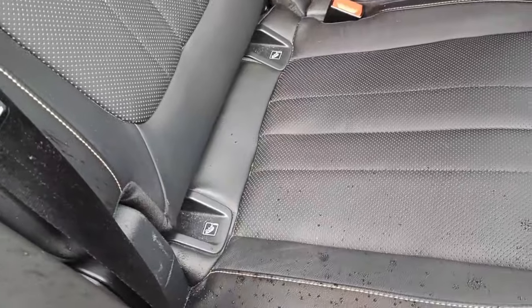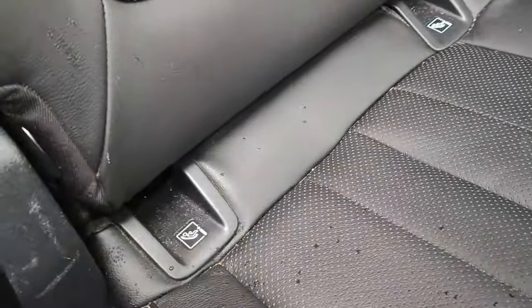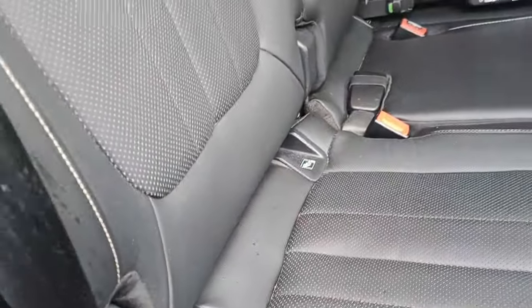And that's not saying it's difficult to get car seats into either, because you do have ISOFIX points right in front of you, obviously, in these fitted slots, which make it much easier for it to slide in and out of.